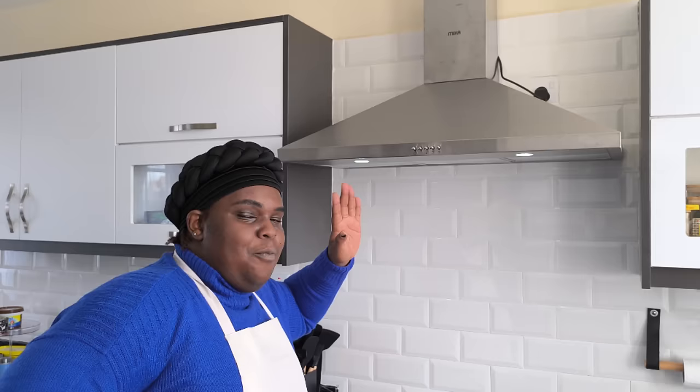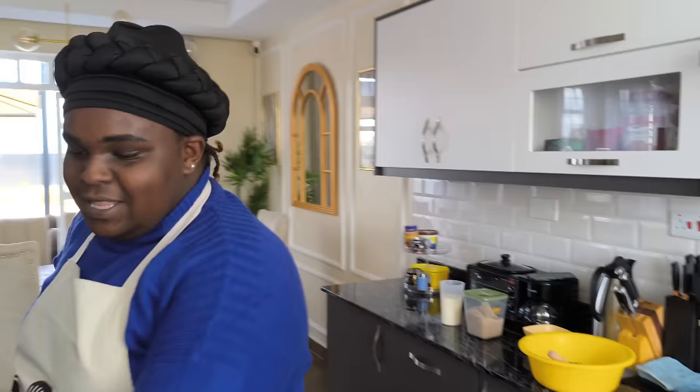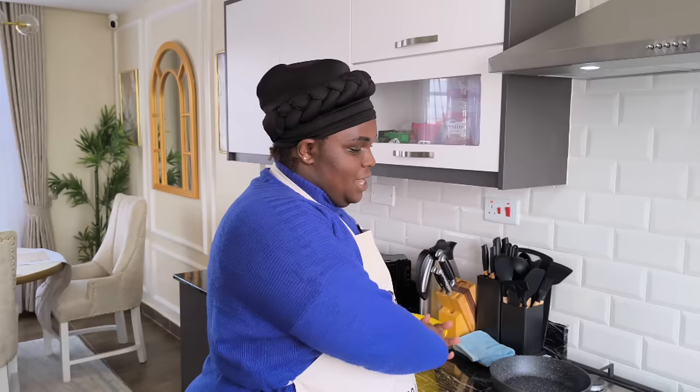And guys, you remember they also brought us this beautiful oven over here. I think I'll look for something we'll be able to grill with, my people, so that you can see how it works and how it functions. But for today, let us focus on how we are going to be preparing the pancakes.